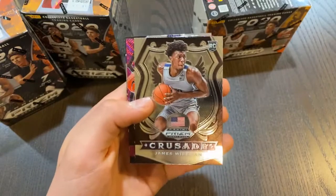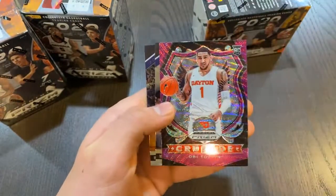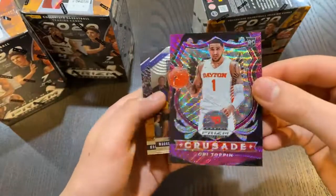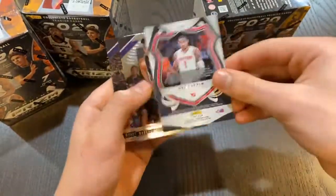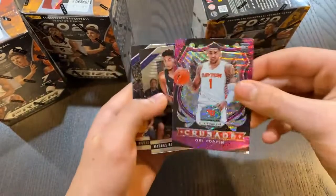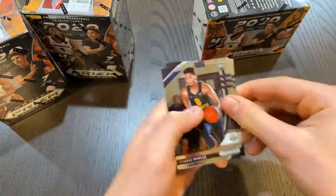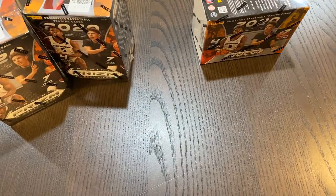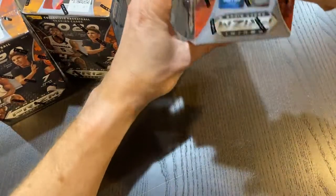First, James Wiseman for the Warriors, followed by some kind of, I believe, purple wave. Oh, wow. Obi Toppin for the New York Knicks. That's a really good-looking card right there. I do not believe it's numbered. Not numbered, but a nice purple wave. Obi Toppin. Marcus Howard, followed by another Marcus Howard. Marquette star. I do not believe he has found a team yet, but good first blaster.